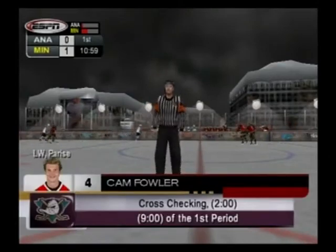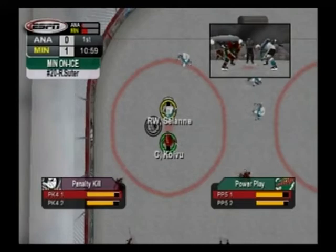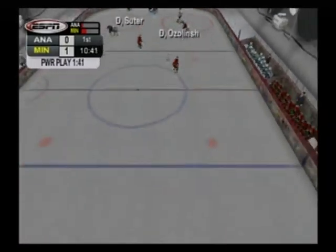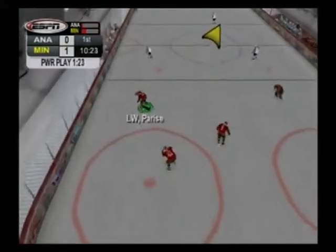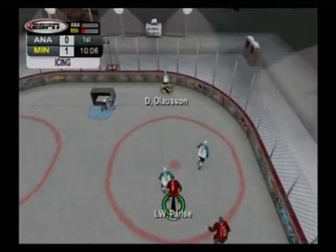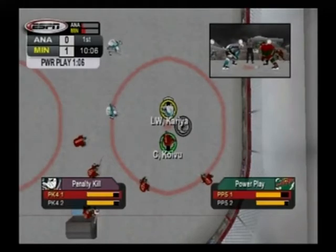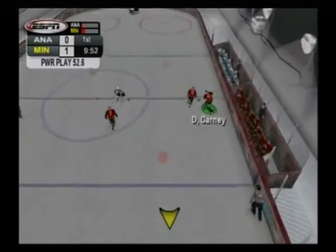Well, I wouldn't call this a piece of cake, but this penalty killing unit has been really strong. They're going to have to be strong here because if they can't get the job done, they're going to fall behind by two. Anaheim penalty, number four. The Ducks who have the loose puck in their own end. Ozolich, his shot misses the goal. Carney controls the puck in the defensive end. This face-off to the right of the goalkeeper. The Wild take control of the puck here at home. One-man advantage.